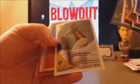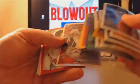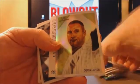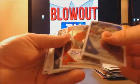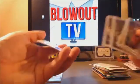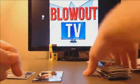Gutierrez and Alex Rios, blue. Daniel McCutcheon for the Pirates. Vladdy, a gold Vladdy for the Rangers. Alan Craig to $4.99 for the Cardinals. Jacoby Ellsbury, red refractor. We got a Jeter. He's waving goodbye. Waving goodbye, refractor to $4.99. Brad Matus for the Orioles. Base. Alex Burnett and Brian Anderson. And Sergio Santos and Eric Young and Esmiel Rogers. It's all dollar autos. Forehead Leak for the Reds. And then Keela. Guess who's got the Royals, suckers? I do. That's my card right there. It's mine. All right, I'm done.